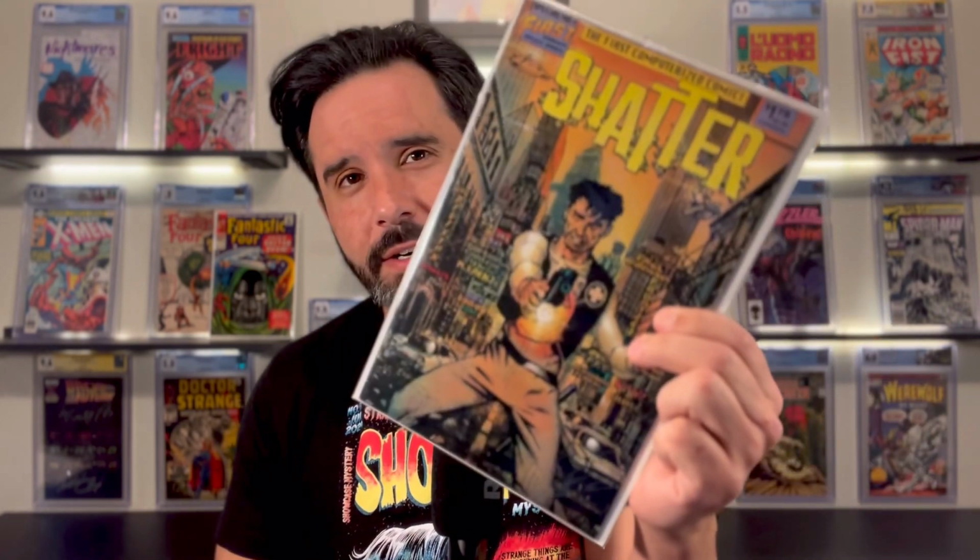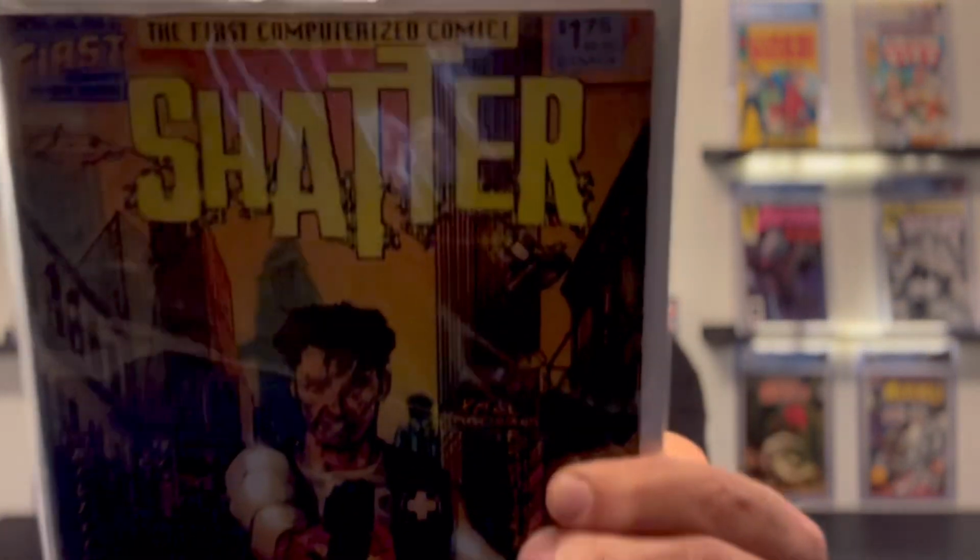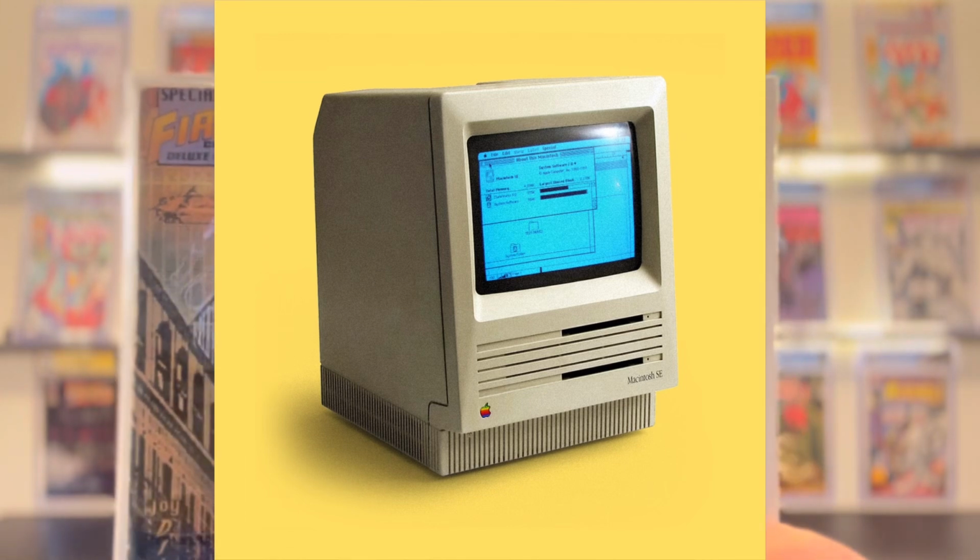Number 4 on the list. I've talked about this in a video before, and this is Shatter number 1, the very first computerized comic book. Guys, one thing to keep in mind in comic books, we give a lot of clout and value to the characters and the storylines inside of the comics, which of course they are stories, and that's what needs to be happening. Completely get it. But I feel like what's not talked about and valued just as much or equally is the history of the comic book hobby and the community itself.